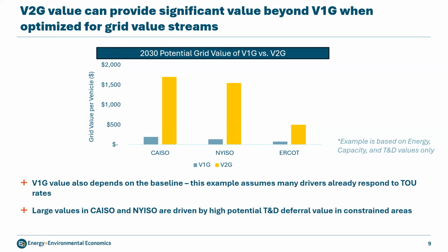In addition to finding that V2G could generate a lot more value, we also saw that this really depends on the baseline you're using. In this example, we used a baseline where many drivers were already responding to time of use rates in their different regions. So the V1G value was a bit limited, because drivers were already pretty responsive to their TOU rate signals, and the additional value they could generate by shifting their charging behavior in direct response to the wholesale price signals was limited in that sense. A second key finding in this study was that the very large values we see in CAISO and NYISO were driven by high potential transmission and distribution deferral values in areas of those ISOs. This is a value that we want to dig into a lot further, and that will be an example we get into in later slides.